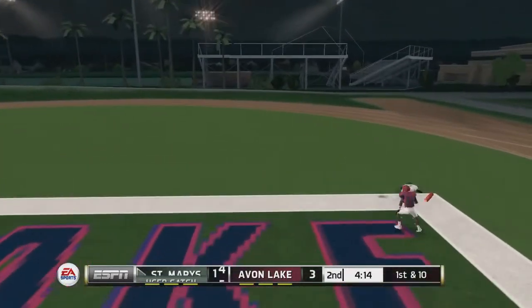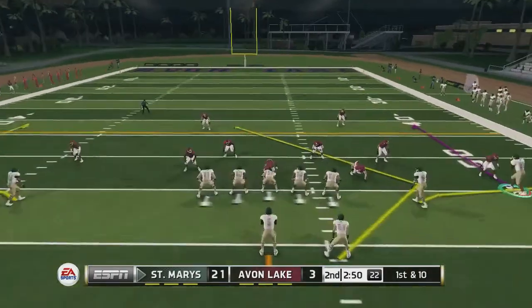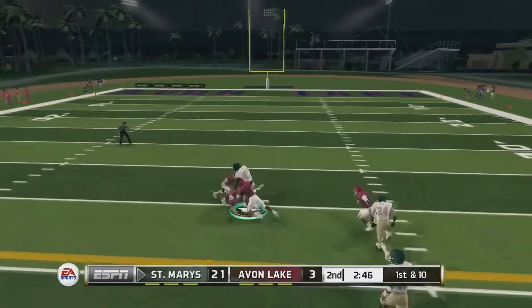And he is going to be in the end zone. He wasn't open, but the corner stopped running with him, so he's going to catch that 43-yard touchdown. And we'll see a little bit of that replay later. I believe it was play of the game.